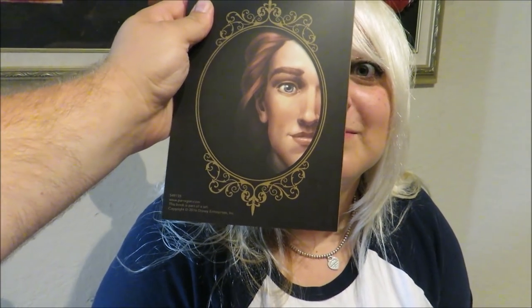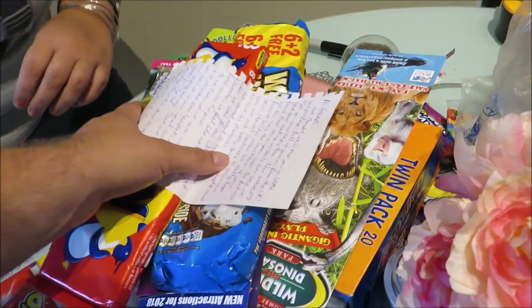Wait. Did it work? Wait, how about this side? Very good. Very nice. You are a prince. Thank you so much, David and Sarah. This stuff is awesome. We're going to be snacking on this forever.